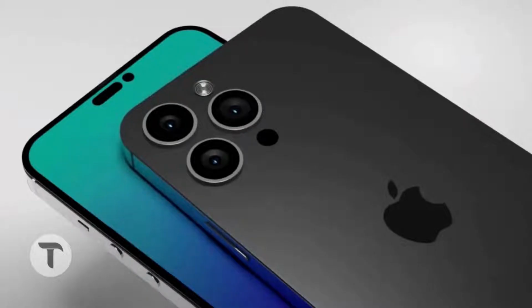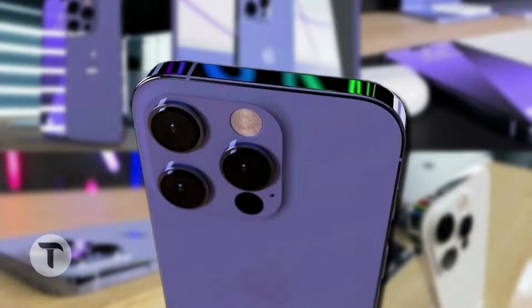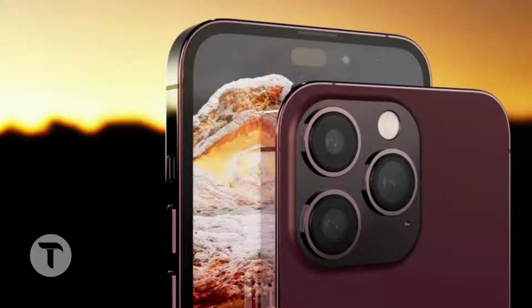Tipster John Prosser has showcased a suite of renders based on leaked information, which reveals possible changes for the iPhone 14 Pro. Prosser's renders show a trio of cameras flush with the iPhone 14 Pro's back. But if that sounds nice, you might be disappointed by some rival schematics that show the iPhone 14 Pro models looking a lot like their iPhone 13 counterparts.